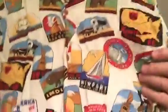Same store, different brand, Rand Spooner, American Classics. It's got the United States map on the back, and then all these different locations on the front. This is an XXL, and this was $4.